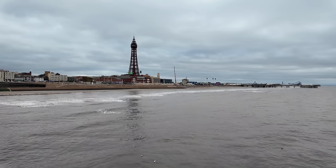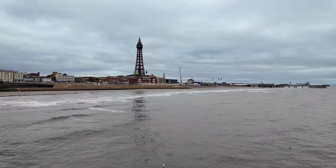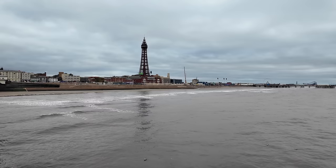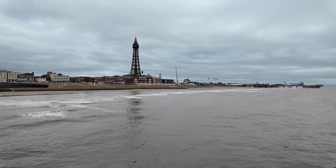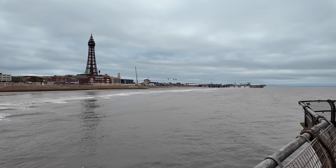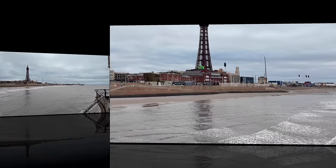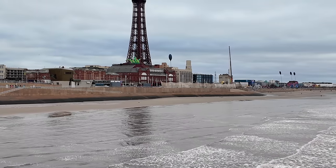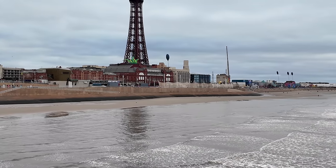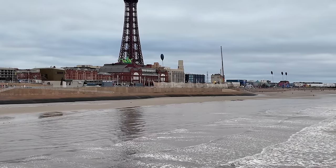Look at that, what a shot. The wonderful tower, you can just see the monster lurking on the front. And you can also see Central Pier just in the distance too. So looking through the telescope, you can see the inflatable monster, like I said before, lurking on Blackpool Tower.